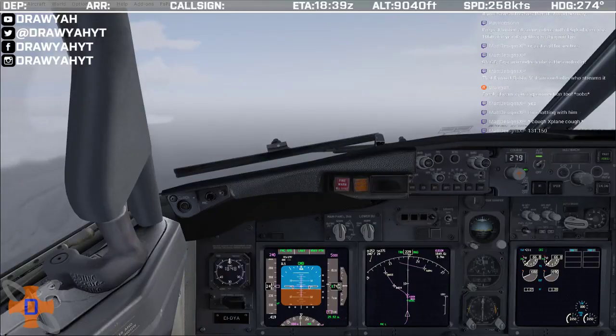Good afternoon, Dublin approach. Apologies for the slight delay in coming over to you. My simulator had just crashed, but I am with you at flight level at 8,000 feet for Ryanair 5 Papa Delta.